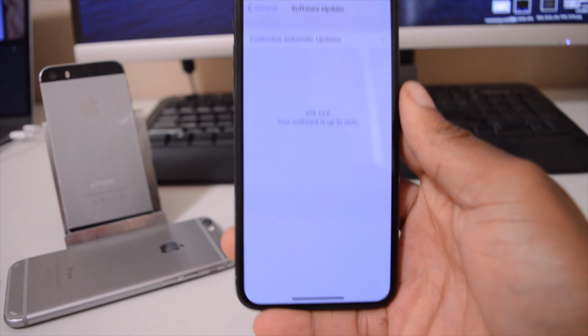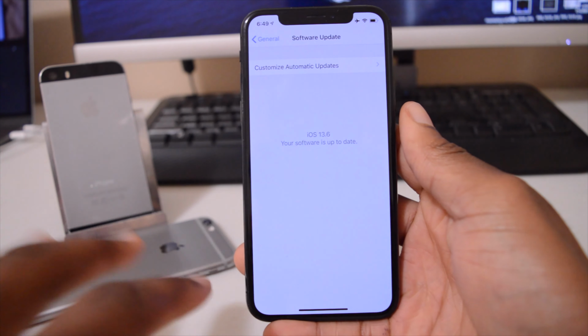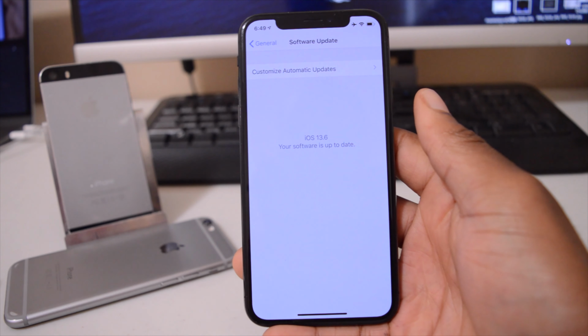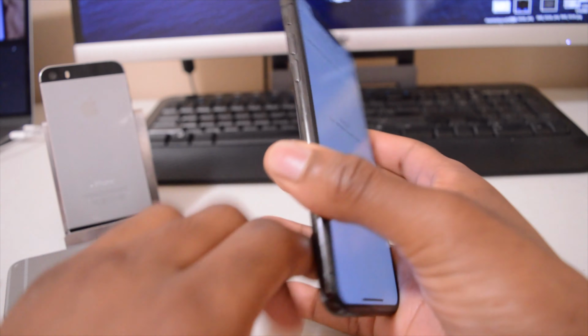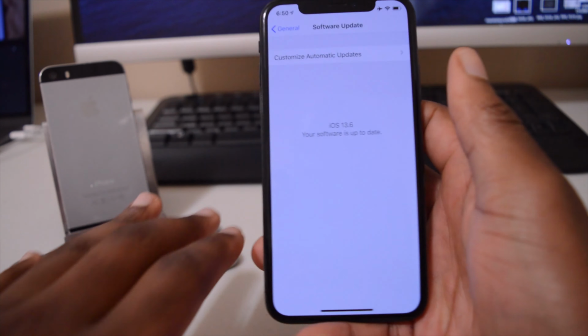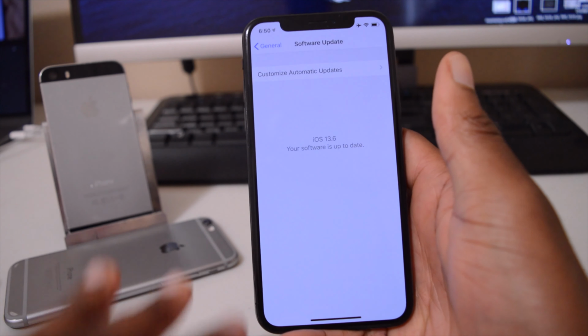Hey guys, so our device is now updated to iOS 13.6 and this is the public beta 2. Now this was a small update, but it took about 25 minutes to update and the device heated up quite high. Now it's cooled down, by the way, so expect something like that if you have an iPhone X and you're updating your device to this software version.